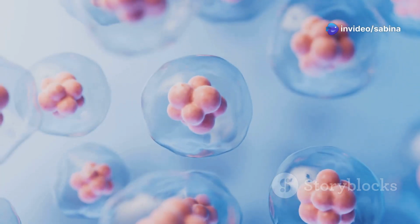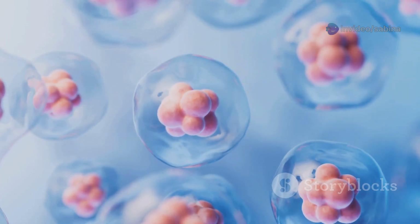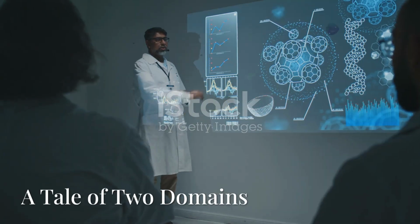Whether they're free-floating or attached to the ER, ribosomes are constantly working to produce the proteins that cells need to function and thrive. It's a testament to their importance in the grand scheme of life.